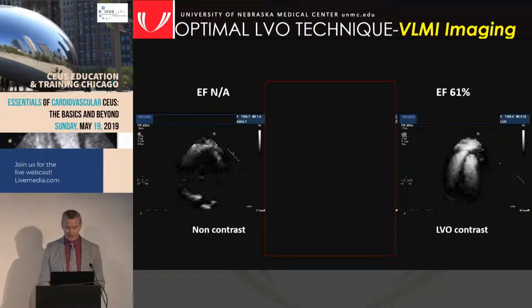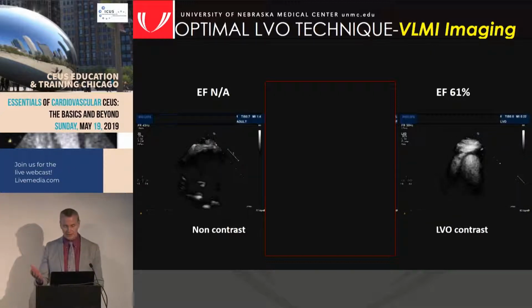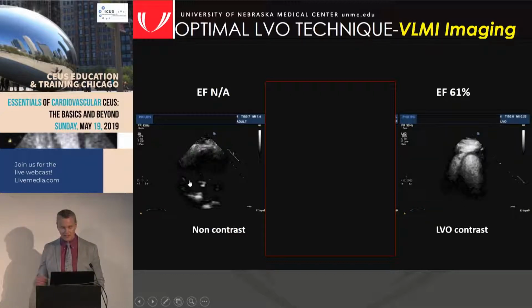So this is a patient we just did in January. It was a typical afternoon ICU patient, 4-chamber view. The question is, they're here, they're on a ventilator. What's the ejection fraction? As Steve pointed out, probably our most common reason. And of course, what's regional wall motion?